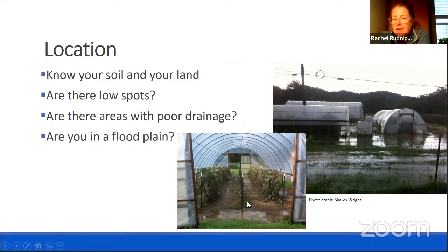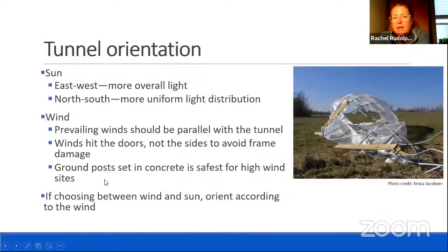And so this is obviously not an ideal situation. The whole reason you install a tunnel, right, is to have complete control over your irrigation and the moisture management. That is one of the main reasons. And so this is not ideal. So thinking about the sun orientation, east-west is going to have more overall light, but north-south is going to have more uniform light. And so typically we tell people to orient north-south.